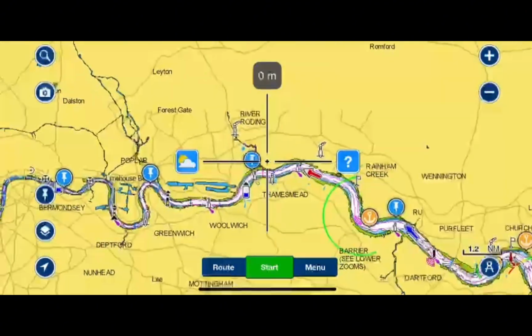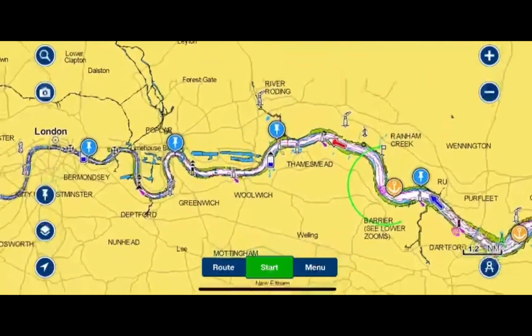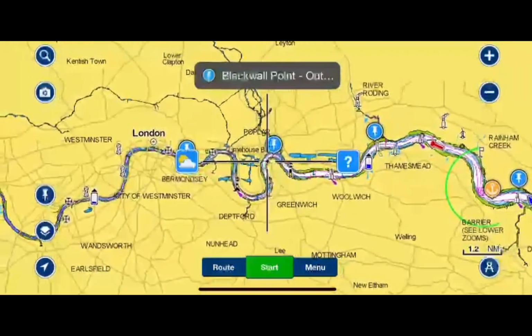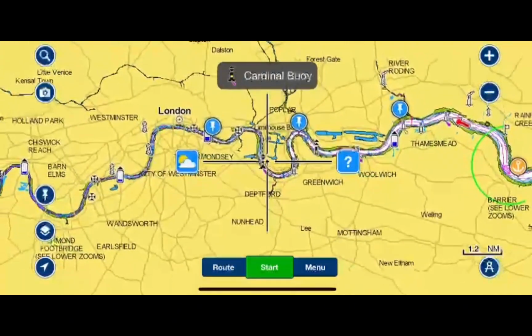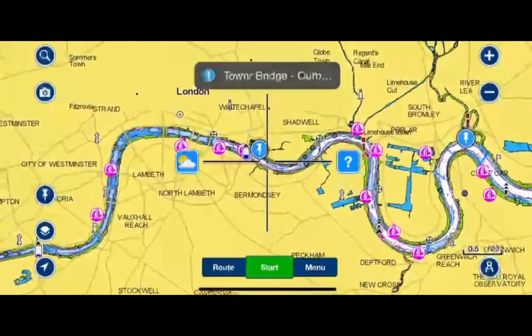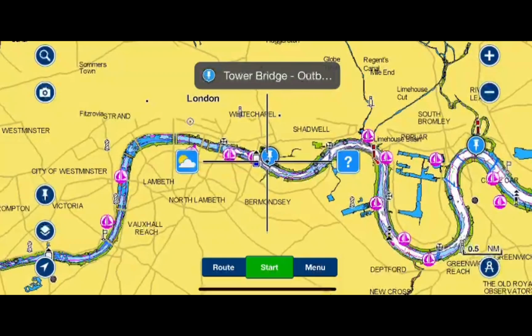And the following day we continued on past Margaret Ness, made the radio call through to Thames Barrier, and then we went through the Docklands, carried on through central London, and ended our voyage at the Tower Bridge.